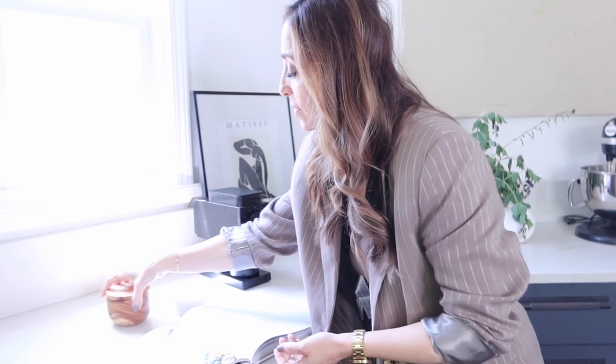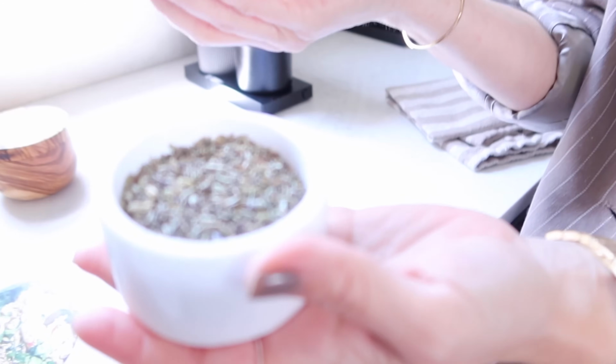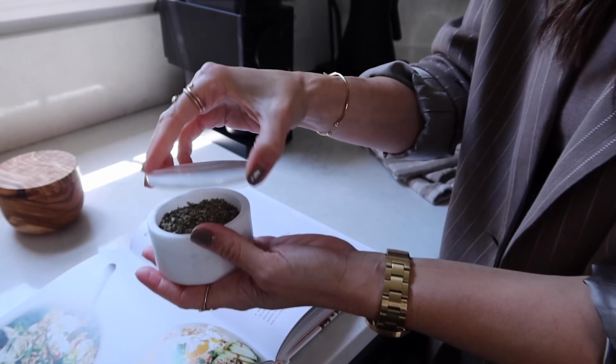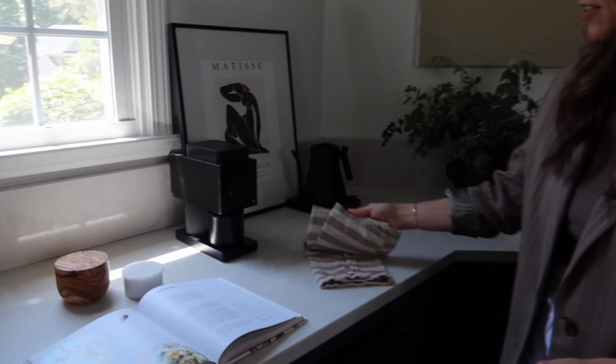I have the wood one. It's got the salt in it. And then I have this little marble one with the herbs de Provence in it. And we just use it so often, I'll just grab a pinch and rub it through my fingers and drop it down onto a recipe. So I love it. Look, here's another one of the towels.